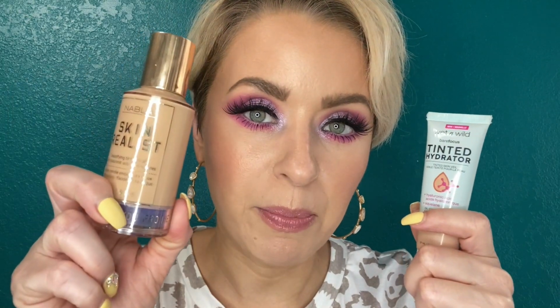And then of course, I've only used this one twice. This is the NYX Bare With Me Tinted Skin Veil, and I liked it. I think it's really, really pretty, but I think I get more of that healthy, natural looking glow with this product versus this product. So personally, my dupe would be the Tinted Hydrator if you're not able to pick this one up.